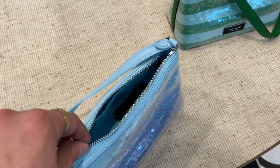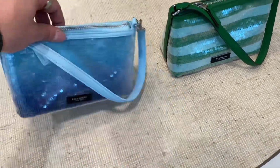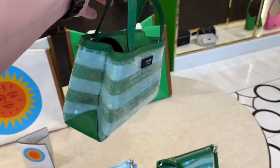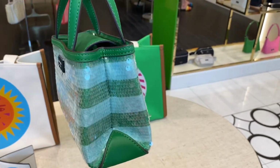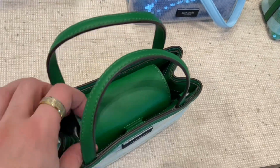$258. I like it. I like the ombre effect done with the sequins. I can't tell if the sequins are clear and then the fabric underneath is the ombre effect. But either way, I like it. And it's done well.